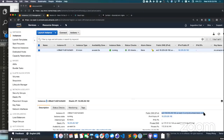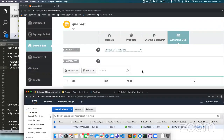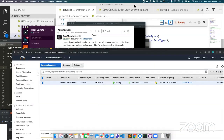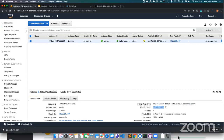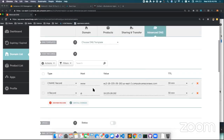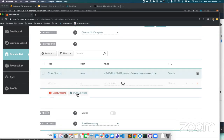Okay. So I copied this first top, the public DNS IPv4, and I'm going to paste it here in the top one. It's a CNAME, www, and this thing. And then the A, this I changed to an A record, and I'm going to copy the IP address from immediately below it. And these you can leave alone. So I'll say save all changes.